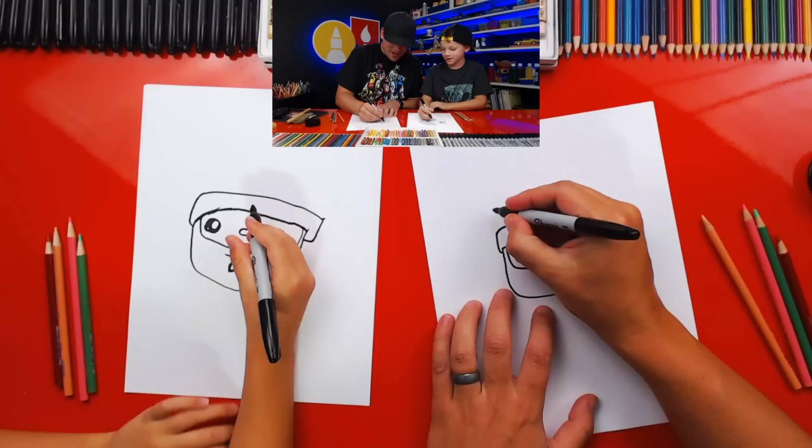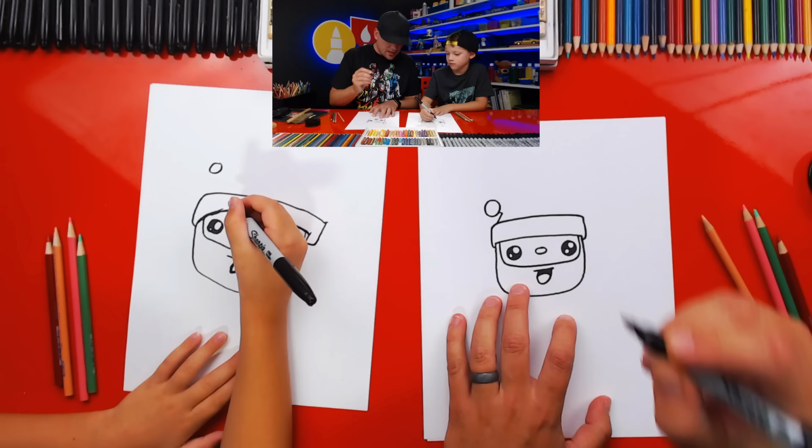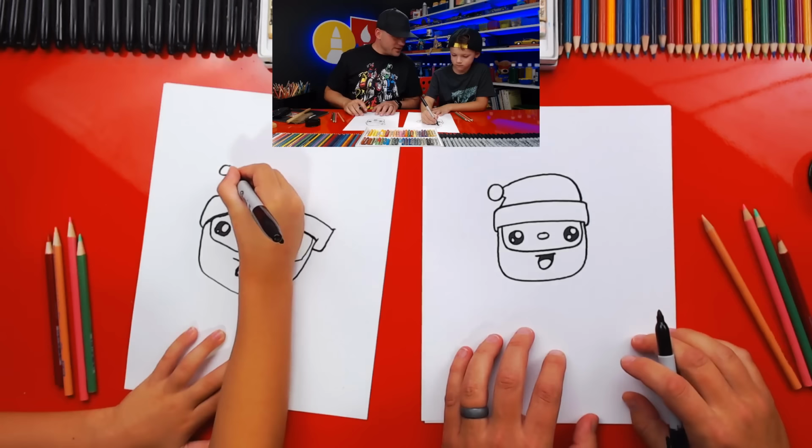Let's draw the top of our Santa hat. We're going to draw a little circle over here for the little puffy part on the top of his hat. And then we're going to draw a small little sideways V or a little check mark. This is because his hat is folded on the side. And then over here we can draw the top of his hat coming around and then down. There we go. We got our Santa hat.